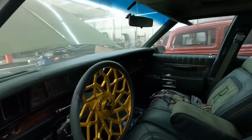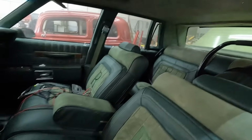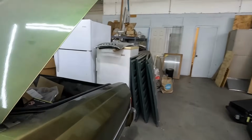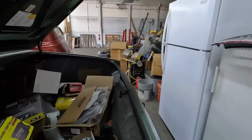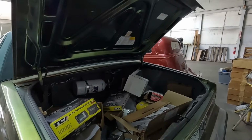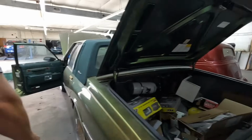I don't care, that's cool. Dude, the interior's done right. It's got the suede, the headliner. That is crazy. It's gotta have a big stereo, right? Or maybe it's a work in progress. It's got a nitrous bottle, just in case the 572 isn't enough. I don't know if we're hooking that up, and I hope we're not, to be honest. But I don't think he needs it.